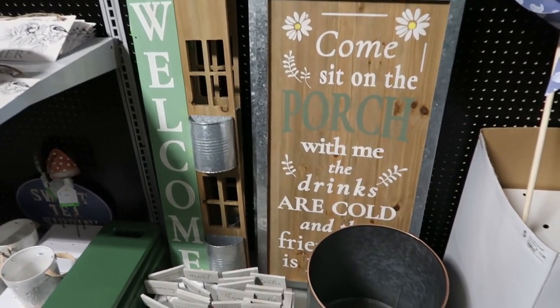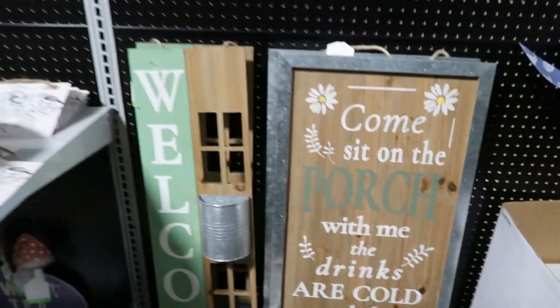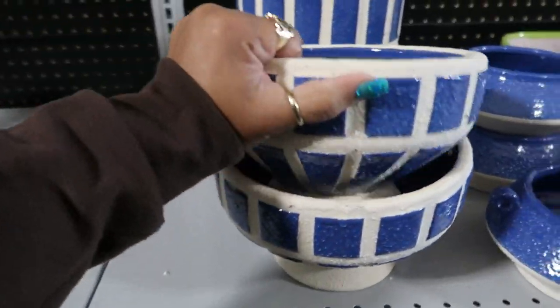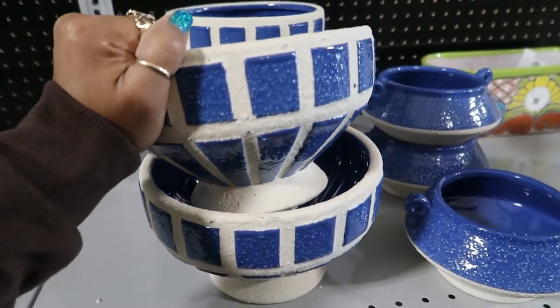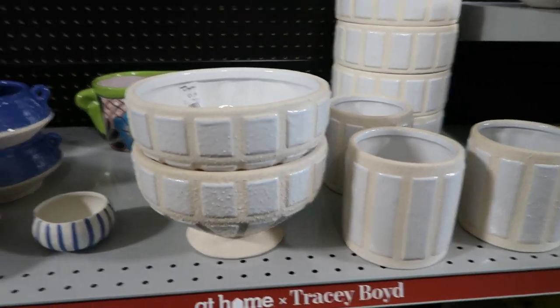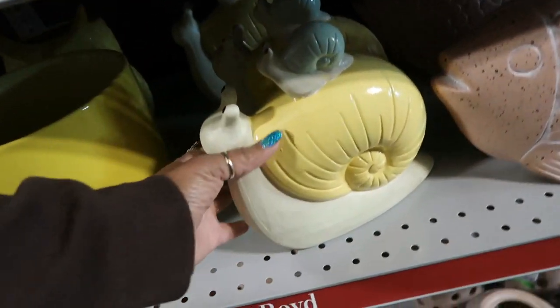Come sit on the porch with me. The drinks are cold and the friendship is free. I like that. That's 22. You can get that in blue or white. Oh, I like that.